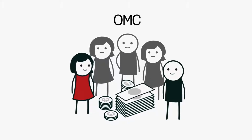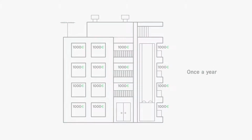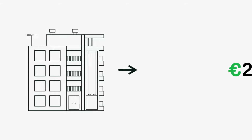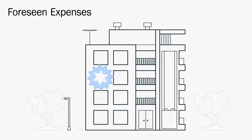For example, say there are 20 apartments in your block. Each apartment owner or member pays €1,000 to the OMC. This includes those 2 members who have been elected to the board of the OMC. So, there's a total of €20,000 to cover all foreseen expenses and a contingency for some possible unforeseen expenses in the year. Various types of which we've already listed.